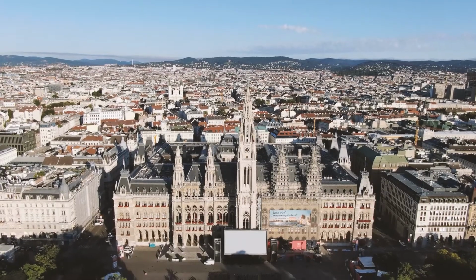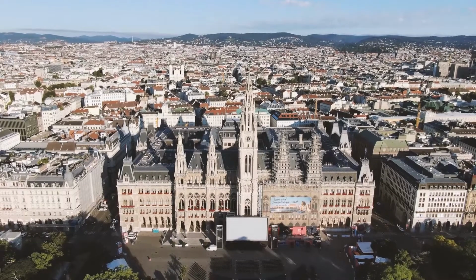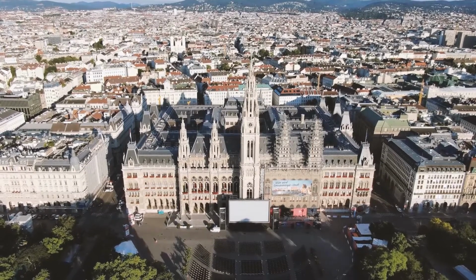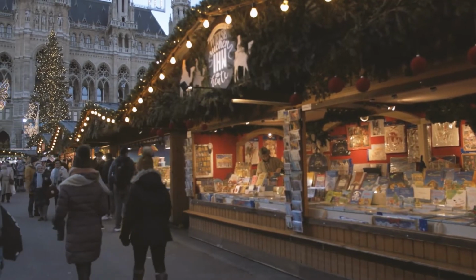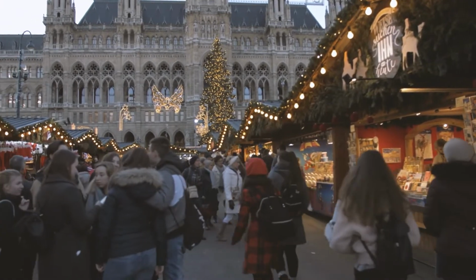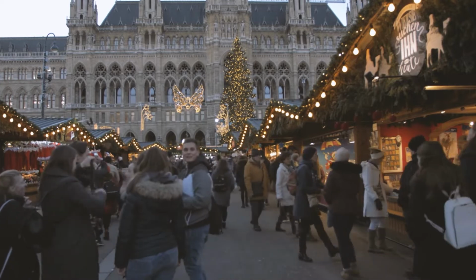It features a 98 meters tall tower, a spacious courtyard for events and festivals, and majestic rooms with the most beautiful pieces of art. There are also guided tours available on selected days of the week. These tours are also free, so make sure to take advantage of them.